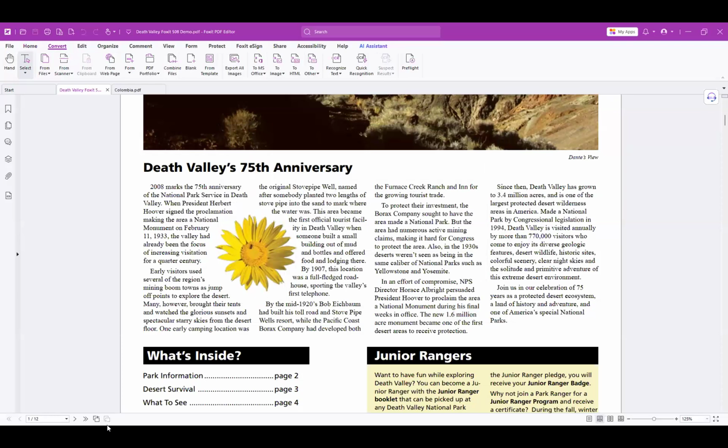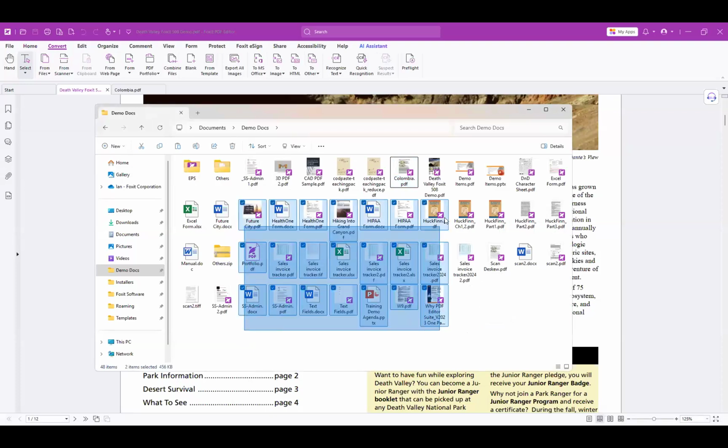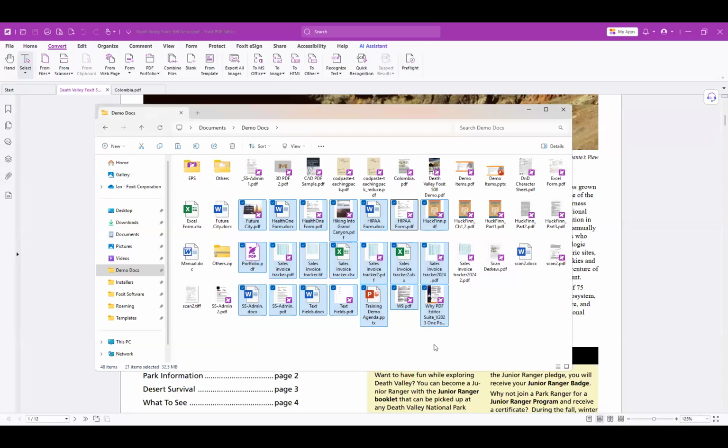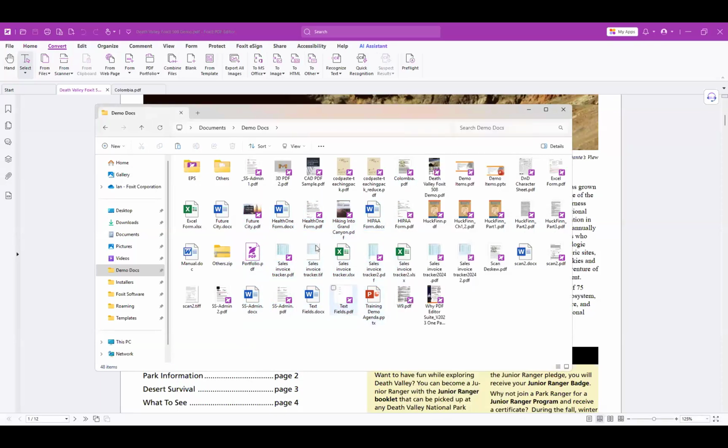But starting with conversion next, of course, we can highlight a group of files. If I'd like to use my File Explorer, let's highlight, right-click, and we'll be able to use the context menu, just as you would with other software, to convert, combine, or batch print using Foxit. So, of course, if somebody likes to highlight files, they can also drag a file, like this Word file, right into the software. It'll convert and print from Word to PDF automatically.